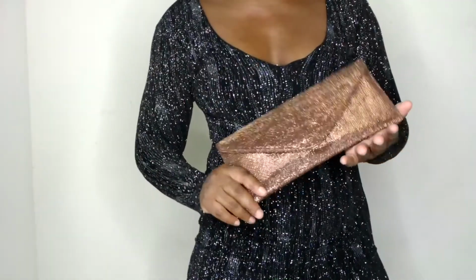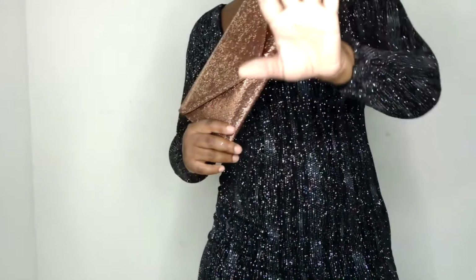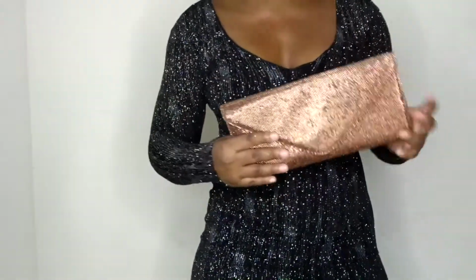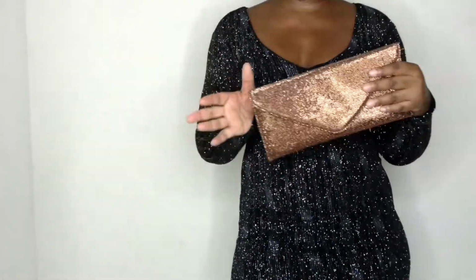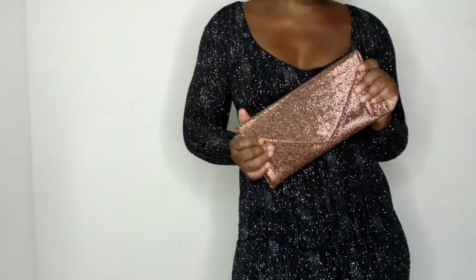Only one thing, the glitter from the clutch transfers over into your hands, so you gotta be careful. Don't get it all over your face. This is just so cute.